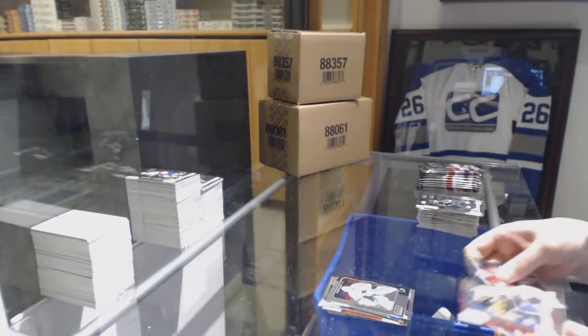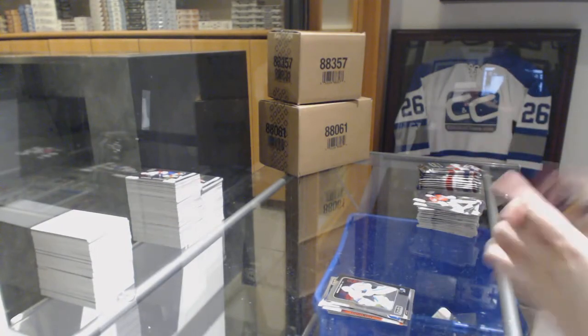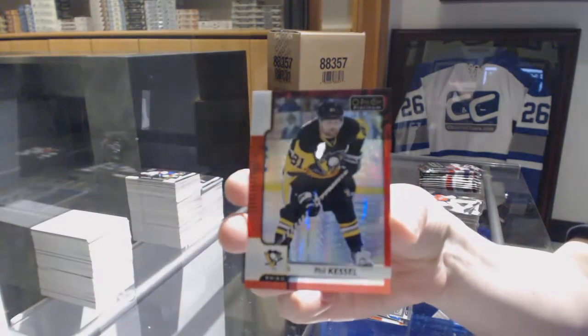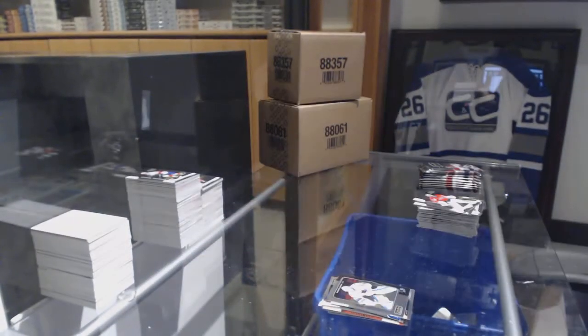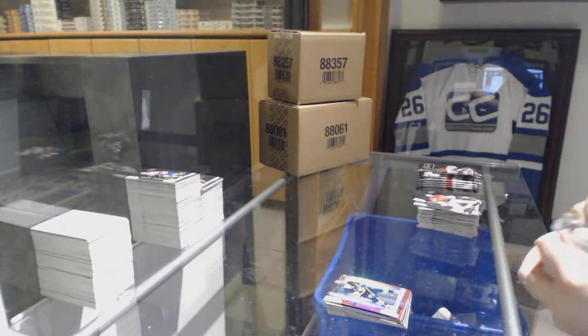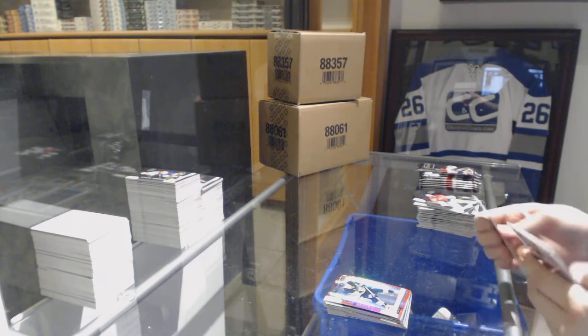Is that the one you were looking for, Watson? And a Phil Kessel number /199 for the Pittsburgh Penguins, Red Prism. Yes, we did so good.